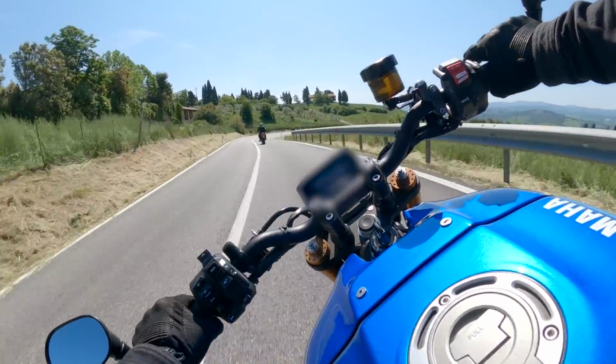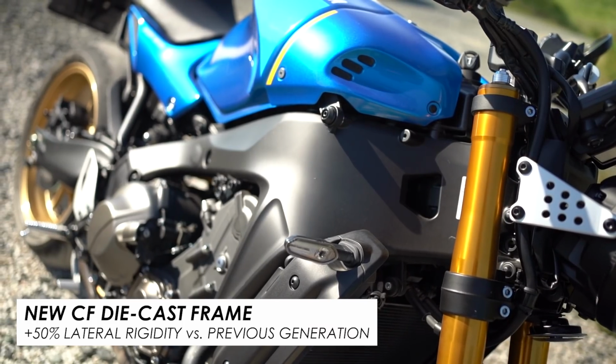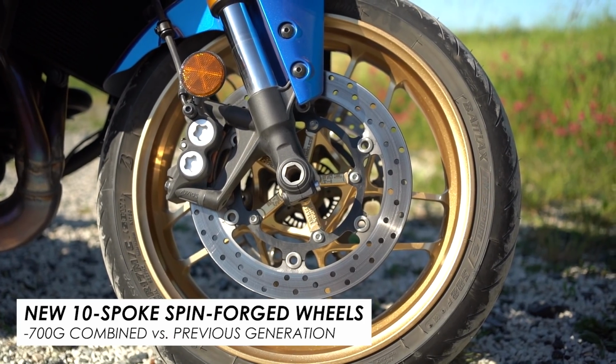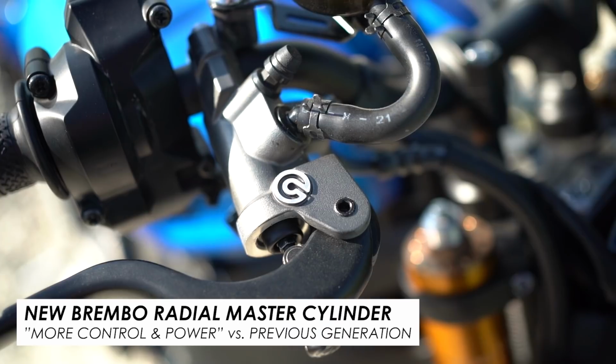I was also super impressed with the handling of this bike, and it should come as no surprise with it getting all those updates from the MT09. So a new, lighter, stiffer Delta Box frame, spin-forged wheels that combined save 700 grams of unsprung rotating mass, and a new Brembo radial master cylinder to give it a nice crisp feel at the brake lever.